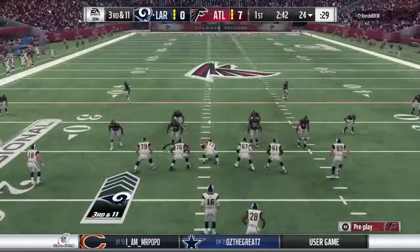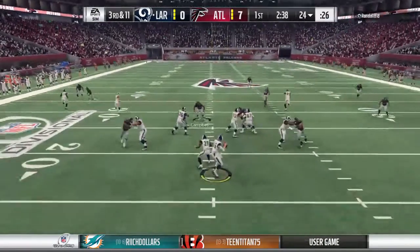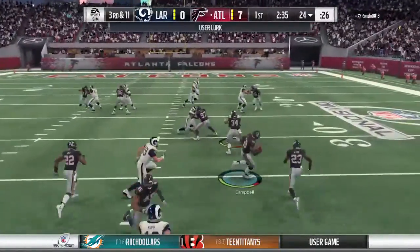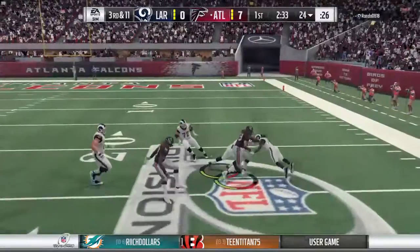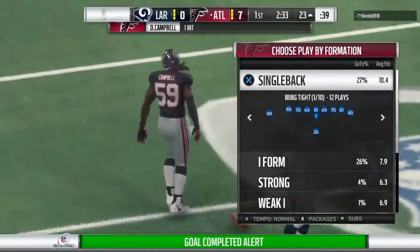The defensive line disperses a little bit here, maybe expecting a pass. Now a play fake, and it's gone. And he fires one that's intercepted. Devondre Campbell, the linebacker, picks it. And he's going to get this one to the 23-yard line.